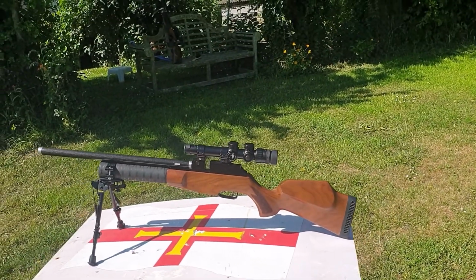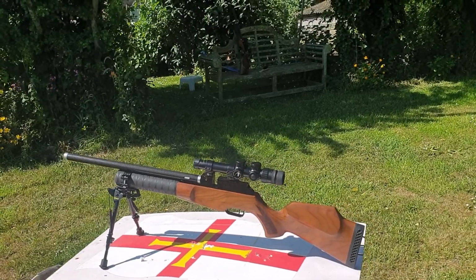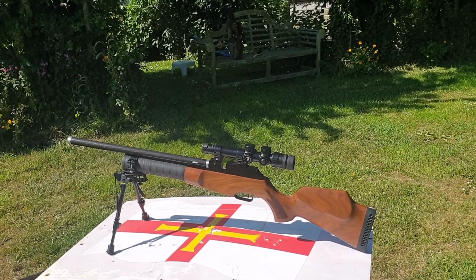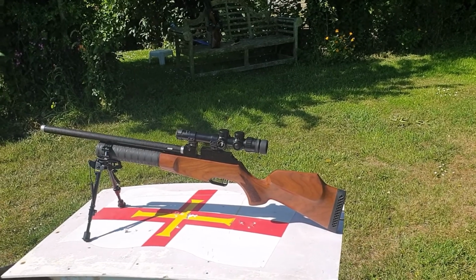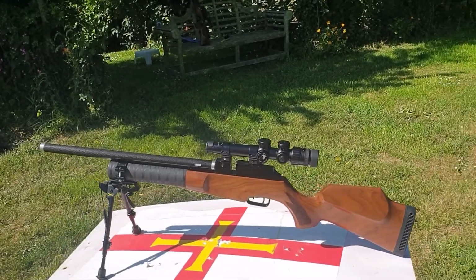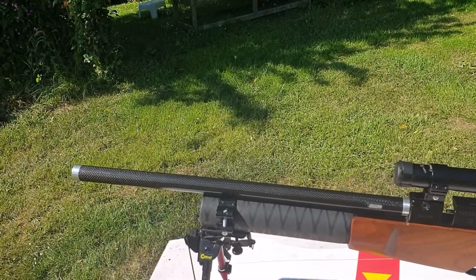But they revolutionised. There were some gas sort of guns made many years ago, but they were the first to come up with this body bottle at the front there, and at a reasonable price. And they sold thousands of them through the 90s and were very, very popular. Now this one here is standard, except for the carbon shroud that I made for it.